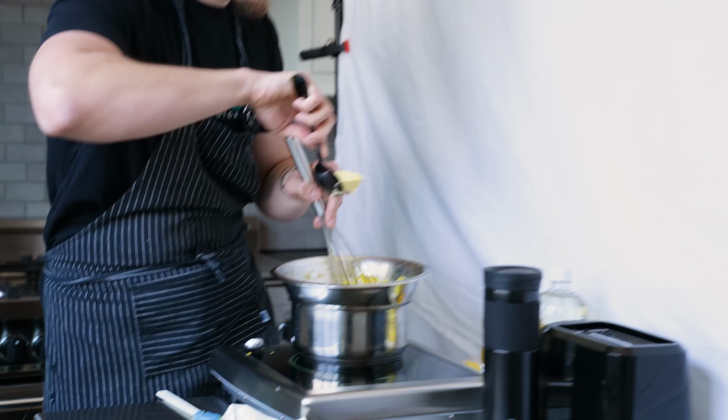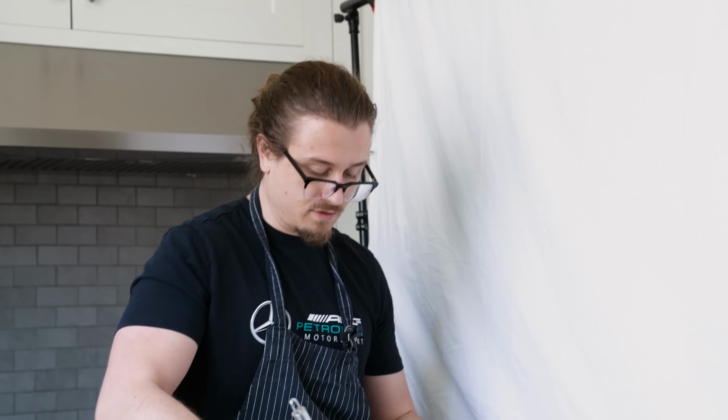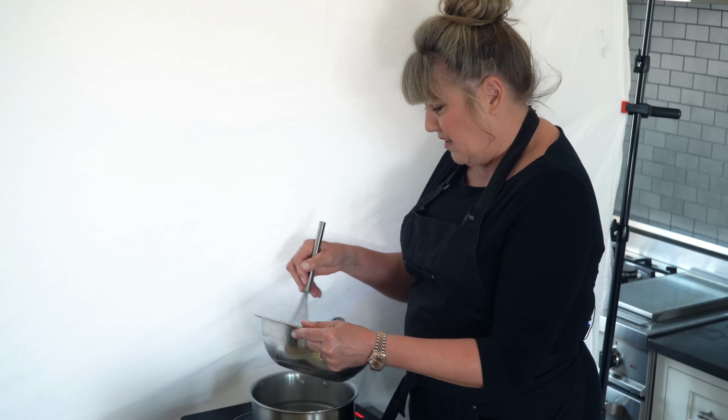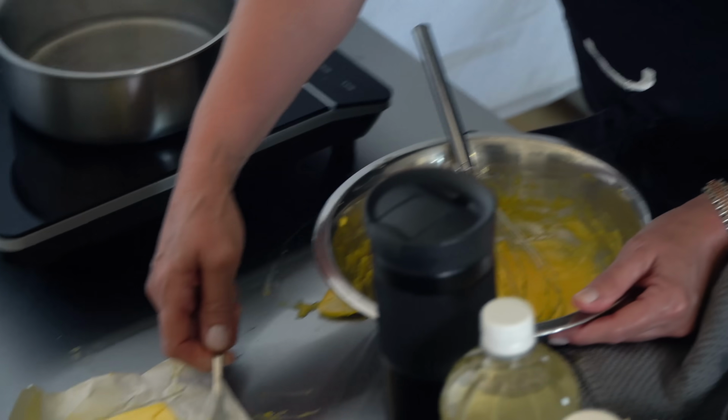Now we're gonna add another tablespoon. You're just gonna keep doing this basically until you've added about 8 to 10 tablespoons. Not all at once, 1 tablespoon at a time. A little bit lumpy. Well, that's not a good sign. You're gonna be going to and from the bain-marie, and I'm gonna keep whisking in butter. I just whisked in another tablespoon.